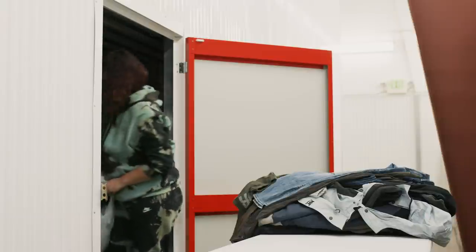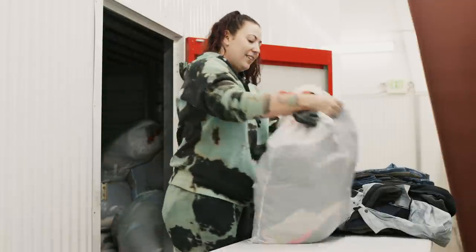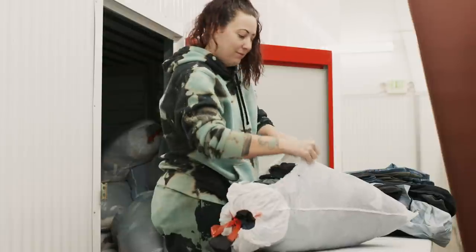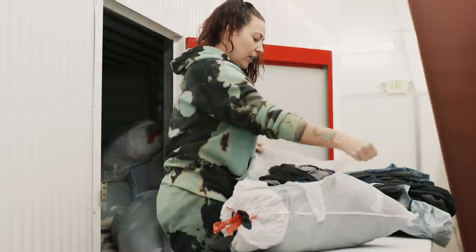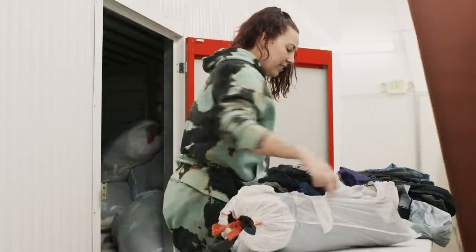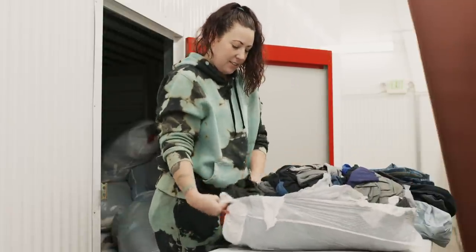Okay. This is the bag. We don't know what's inside. It's already ripping. There's more pants in here. Oh, I must have gotten to the pants section of the unit. Look at this gorgeous beaut. Look at her.